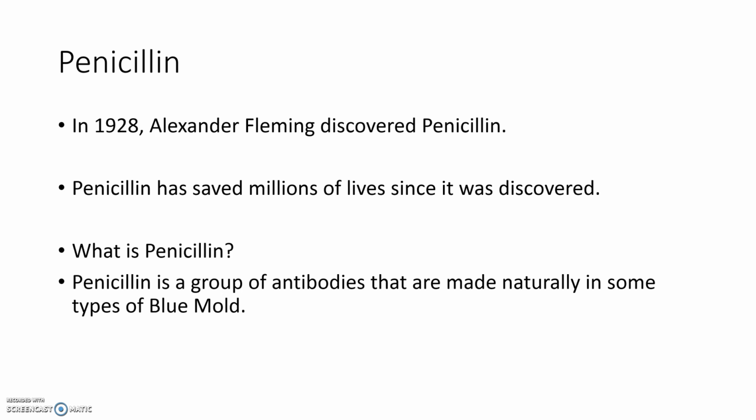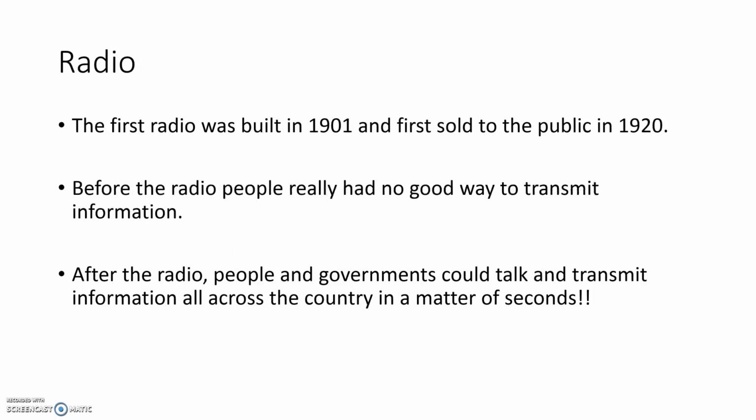In 1928, Alexander Fleming discovered penicillin. Penicillin has literally saved millions of lives since it was discovered. Well, most people know about penicillin, but what really is penicillin? Penicillin is a group of antibiotics that are made naturally in some types of blue mold. And again, Alexander Fleming found and discovered penicillin in mold in 1928.